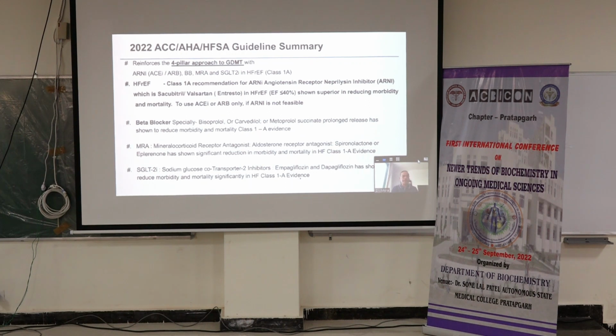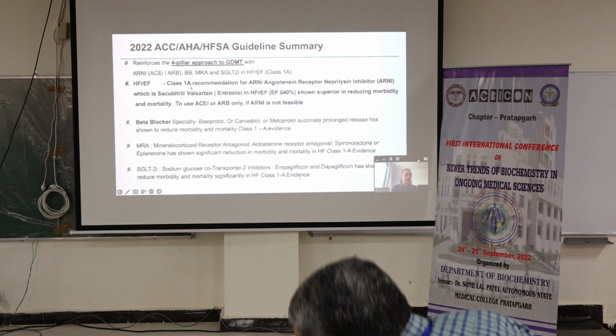So ladies and gentlemen, in summary, we should go for the 4 pillars of the Fantastic Four as guideline medical therapy for these cases of congestive cardiac failure. Now I am sure that ARNI is also available in the Indian scenario and being used, maybe it is a bit expensive. So the combination of ARNI, beta blocker, MRA, SGLT2 inhibitor is class 1A.